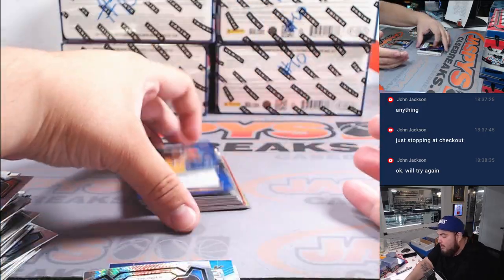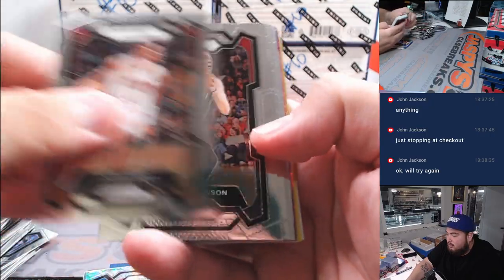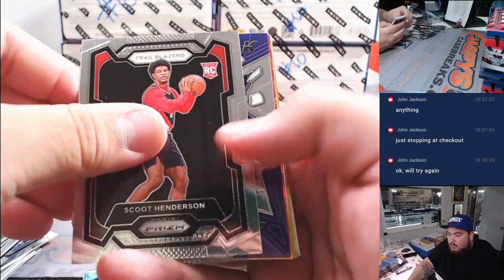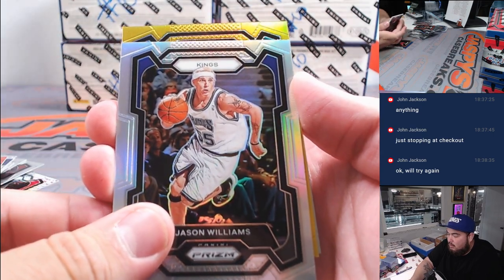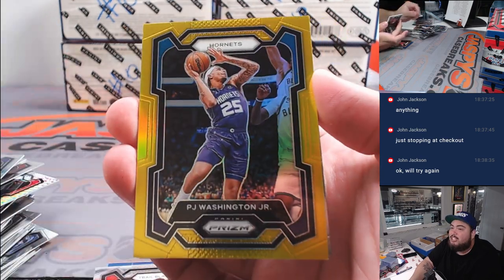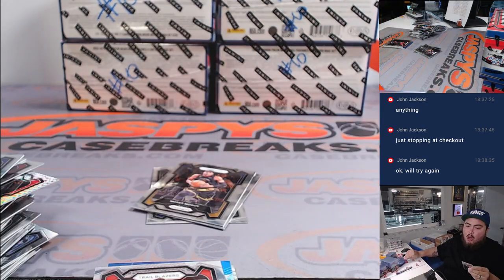First of all, we got a James Worthy for the Lakers autograph. Blue signature, 17 out of 49. I think I see gold, guys. I see gold. It's got a big color. Big rookie gold. Scoop. Hornets. PJ Washington Jr., man, I would have loved the Brandon Miller. But PJ's been doing pretty well for the Dallas Mavericks now. 5 out of 10 gold. Gold! Hornets going to Tristan, though.